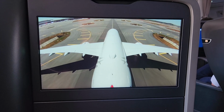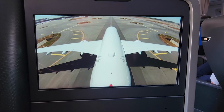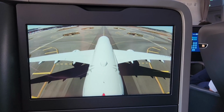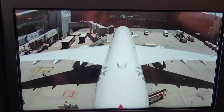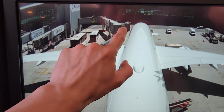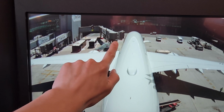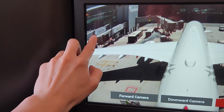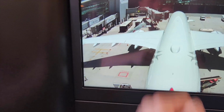Alright, best part of the flight, watching the camera from the top of the wingtip. That's so satisfying, just seeing it taxi to the terminal. Yeah, see, so from what I can see in the tail camera, that gate, that bridge needs to connect to the plane. However, those other two bridges can connect to the plane as well.